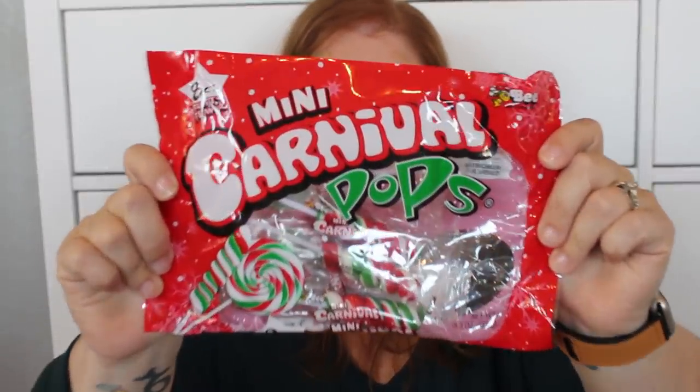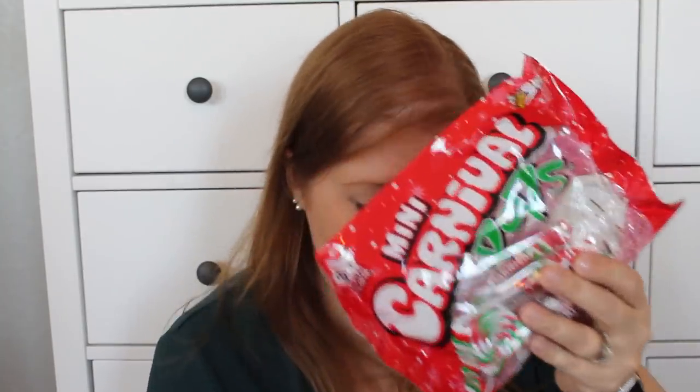All right, back to some food. I did go ahead and pick up these mini carnival pops. They are super yummy. And how many are in here? There's 8 in here. So I don't know if we're having any kind of get together with Kira and her family, but if not, these will be great for Advent or stocking stuffers as well. So I picked those up.